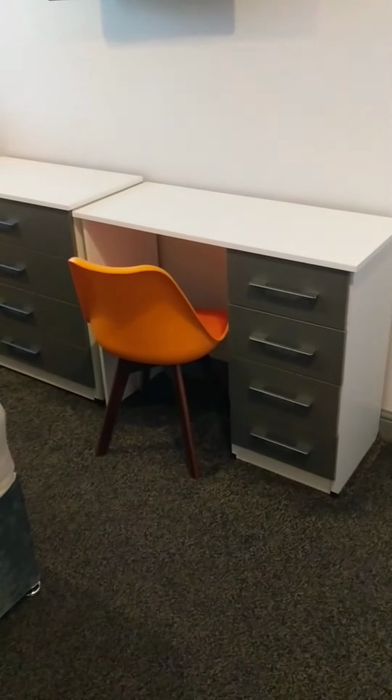Okay, and the final room to show you is room 7. You've got your desk, along with your chest of drawers, bedside table and bed, and a little space for hanging your clothes. Obviously no wardrobe in the top two rooms, so hanging space is provided. Again, TV mounted on the wall with the computer desk as well.